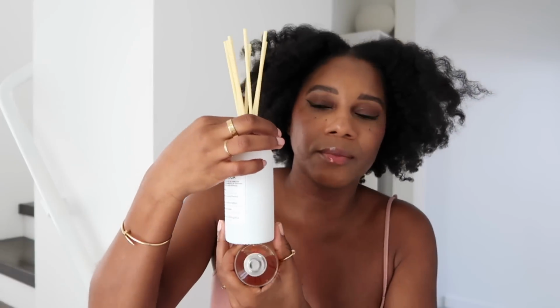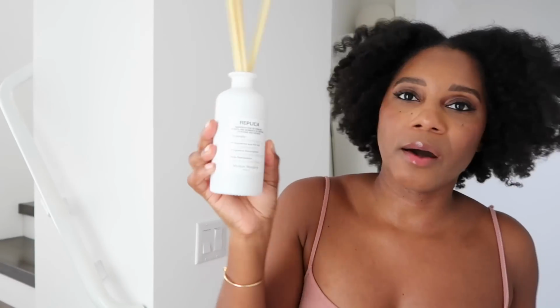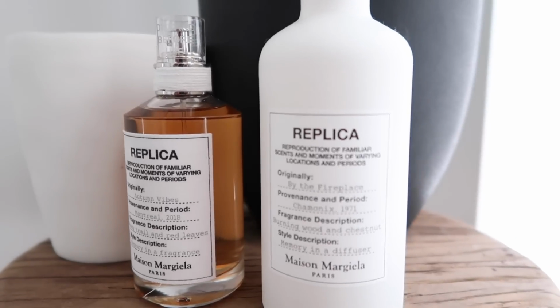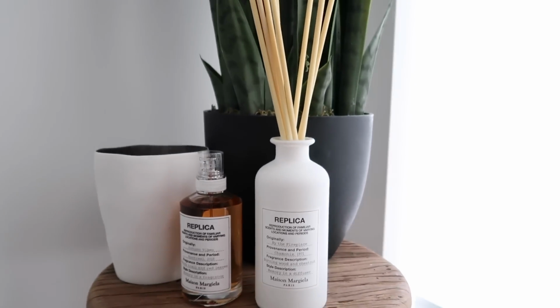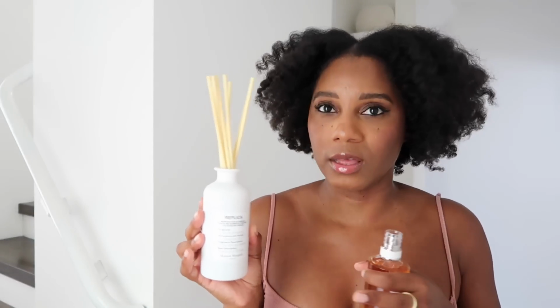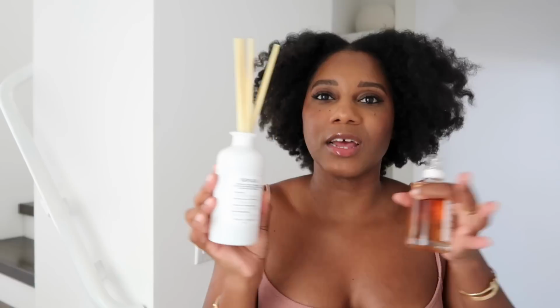Also, I love these as well. You would have seen these around my house. I got them a few months ago, actually. This is the By the Fireplace Reed Diffusers. These are new. I believe they came out with these not too long ago, but these last for so long. Every time I walk past this stairway, I just get a whiff of this, and it's just amazing. So, yeah, fall vibes. My favorite one is By the Fireplace.